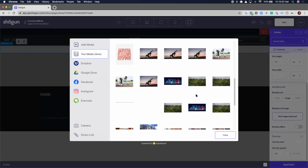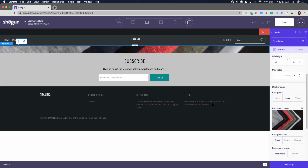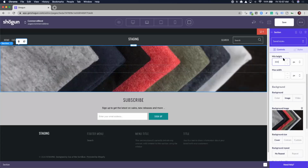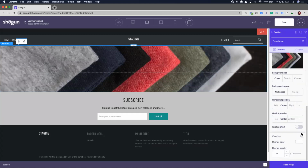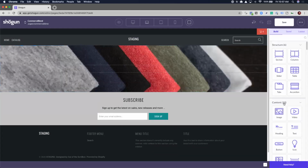So I'm going to grab an image I've uploaded before, some picture of some cloth. This test store is selling some t-shirts. And then I'm going to increase the height. You can see that the image is a little bit bigger than the section itself. So we can add this nice parallax effect here. And so now we have a nice scrolling effect for our banner that we're going to create today. So I've created this banner to start.